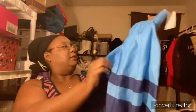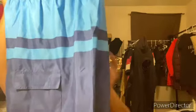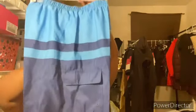Next thing is these boys' swim shorts or basketball shorts, whatever you want to call them. Whatever, he can wear them in the house, whatever. Original price was $12.50 on these. And there goes the barcode right there.